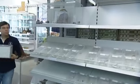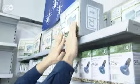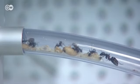Martin Sebasta produces and sells starter sets from €50 up. Sebasta delivers the ants with 2 terrariums and all the necessary equipment. 1 queen and 1 worker ant are enough to produce a colony of thousands.